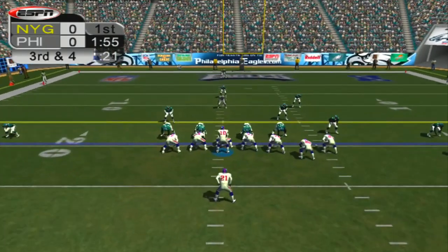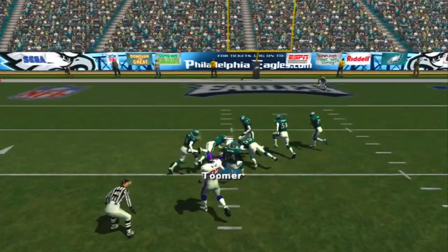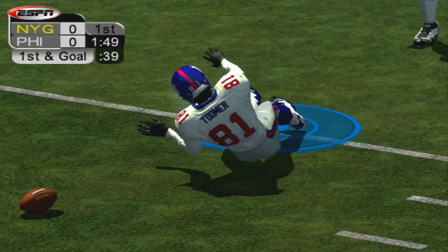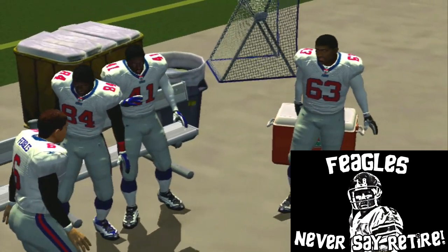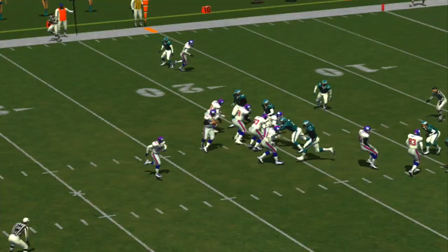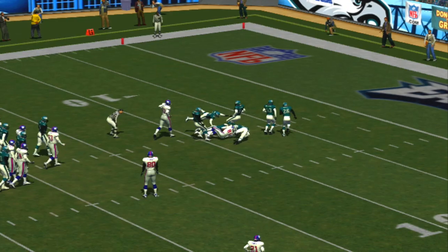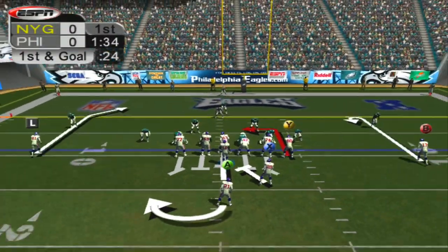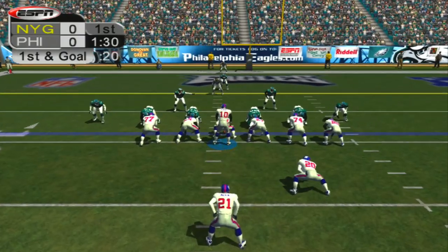2 tight ends set to the right side. It's a 3-step drop. Amani wide open on the slant for the first. Gets them inside the 10. Big first down for the Giants. Feagles never say retire on the sidelines, pumping up the team. They want to play physical on the line, but when you miss, that happens. That was his 2nd catch on the day. That one for 11, the last one for 9, similar routes. He's a big physical receiver.